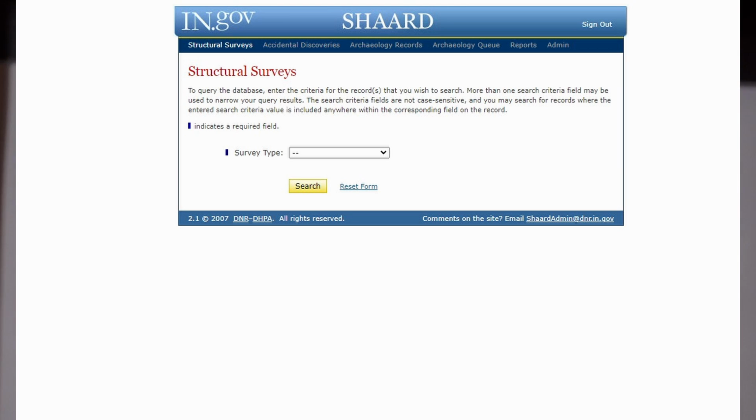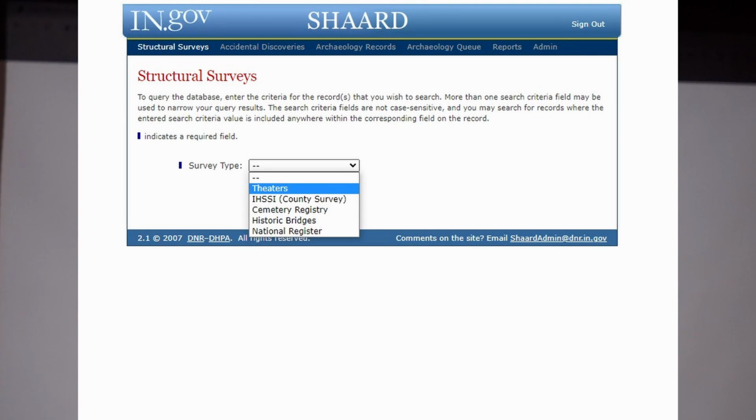And so there's different things that you can look at. There were different surveys in the office at different time periods for different reasons. So like the Historic Theater is looking at all the theaters in the state. So there's different types of information in there than in the county survey, which I'm going to go into more detail, which has different information than the cemetery registry, the historic bridges, or the National Register. So you can use all of these to do more research on your house.